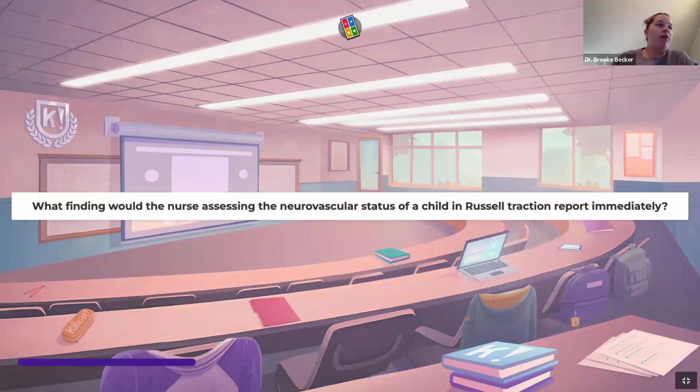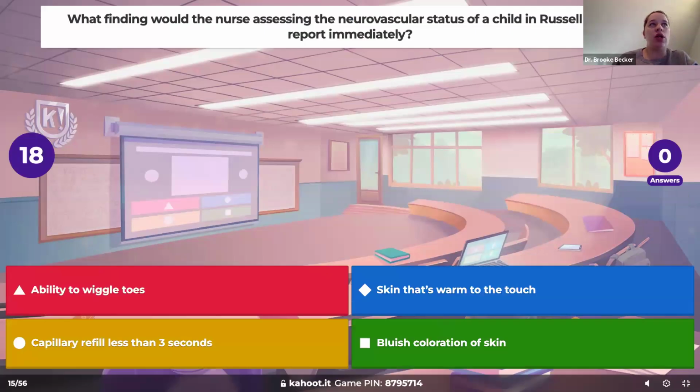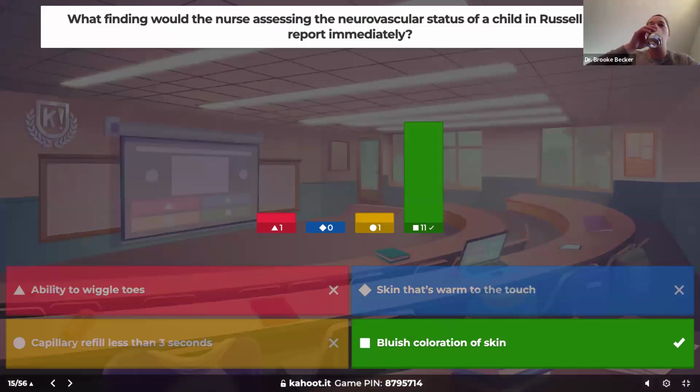Okay. What finding would the nurse assess when assessing the neurovascular status of a child in Russell's traction report immediately? Ability to wiggle toes, skin that's warm to touch, capillary refill less than 3 seconds, or bluish coloration of the skin. Yes, good. Bluish coloration of the skin.